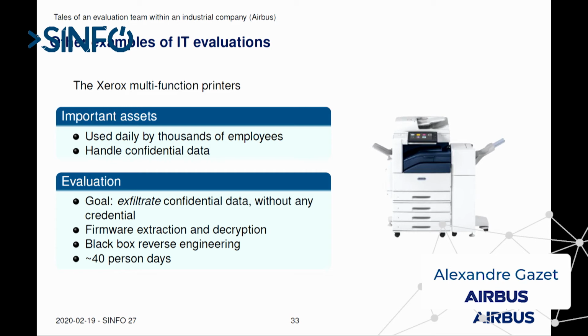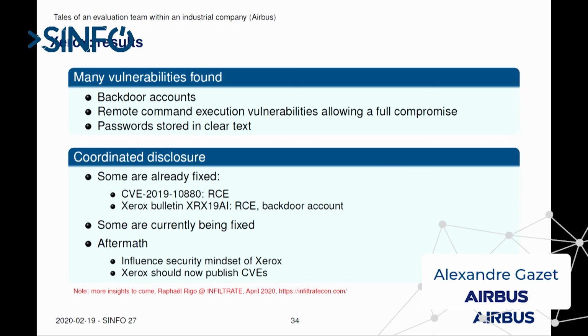We started, again, with a full black box study. We got the firmware update from the vendor's side, and started to extract it, decrypt it, and reverse engineer it. This study was 40 days. Again, many vulnerabilities were found, including some backdoor accounts used by the vendor to perform remote administration, some remote command execution vulnerabilities that would lead to full compromise of the device, and some passwords stored in clear text on the device itself. We reported all our findings to the vendor as well.